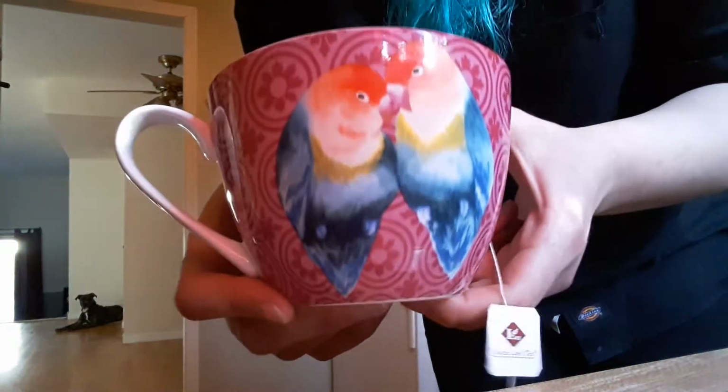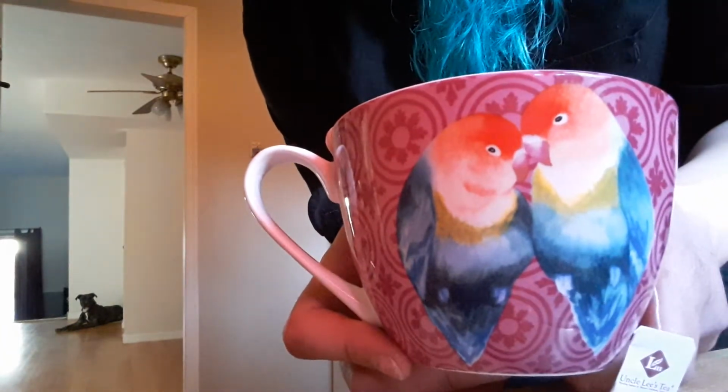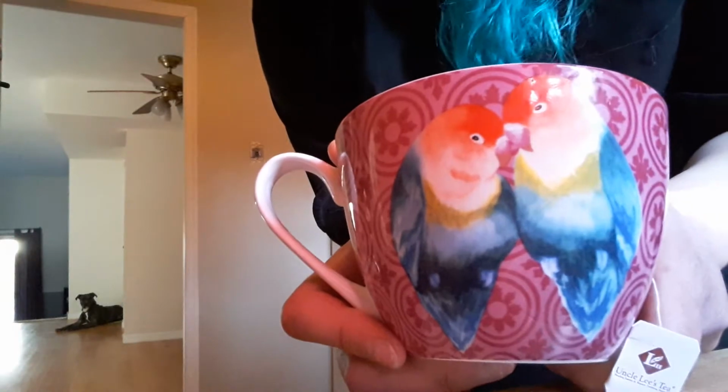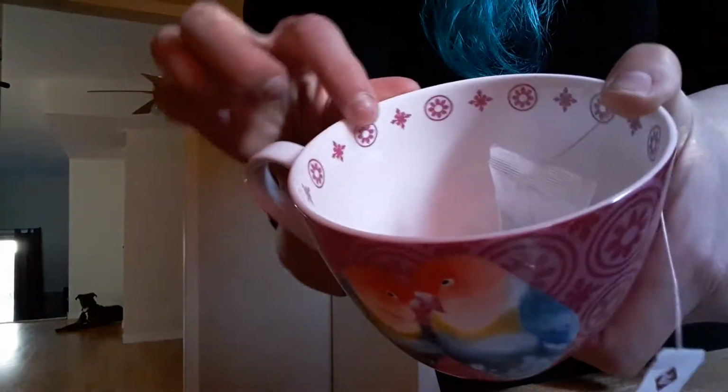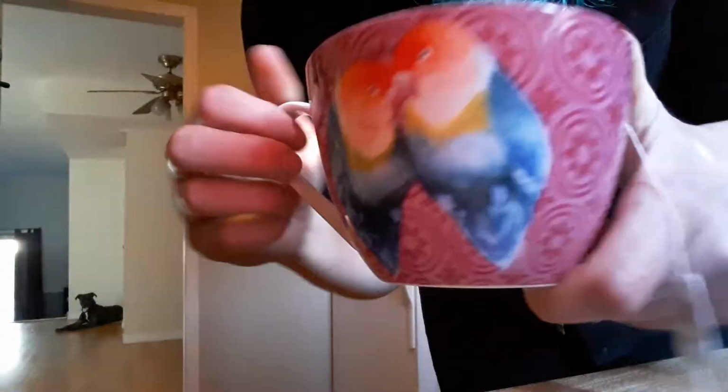I just want to take a second to show you this really cute mug. Look at that. This is from one of my pet sitting clients. She has a bunch of ducks, and recently she just got a German Shepherd puppy, so I need to catch up with her. But it's really cute. There's a detail on the inside. It's a bone china. I don't know what that means. And then there's another bird on the inside.